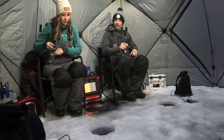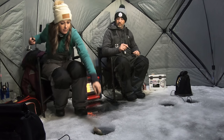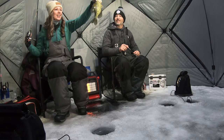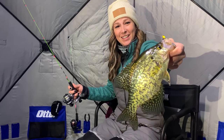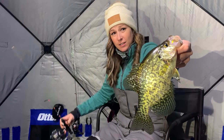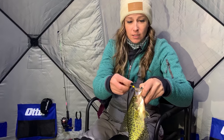Now feel the question better. He doesn't feel huge, but oh, now he's fighting. There we go. Oh, yes. Well, that's not bad. Yes. Nice. Yeah. Look at that. Not a huge wall mounter, but a nice crappie nonetheless. And he came up and he did exactly what we wanted.